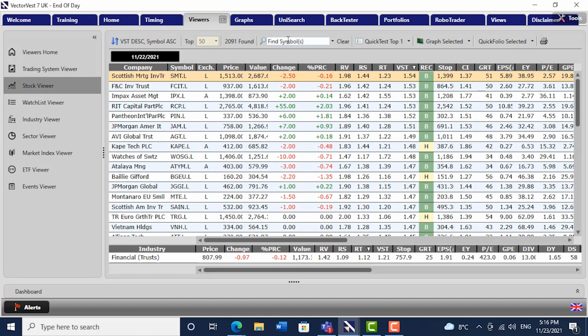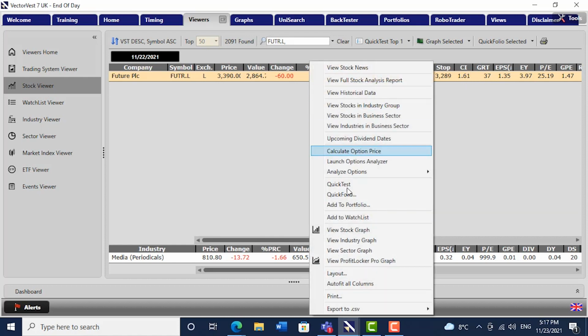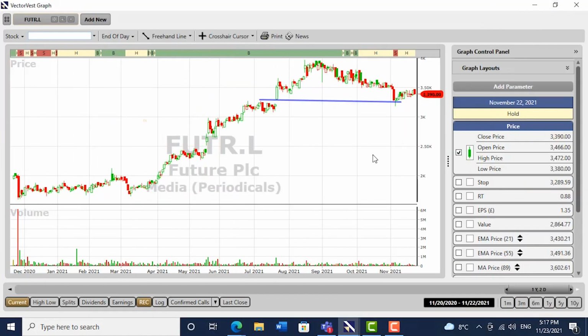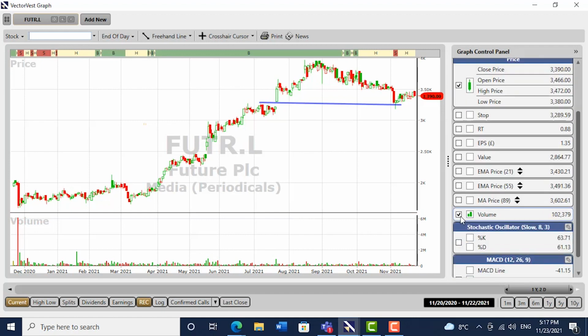I spoke about this yesterday in our UK Q&A, is Future. Future is trading above the VectorVest valuation, so I would look upon it as a swing trade. It's got a great RV, it's got a great RS, should grow earnings at 37%. The long-term trend's outstanding. If we have a look at the chart, this is a really good example of a swing trade. I'll get rid of volume for a moment.